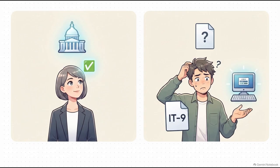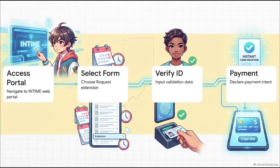It's totally seamless. However, if you didn't do a federal extension or you just prefer to file directly with the state, you'll need to file Indiana Form IT-9 to request your state extension. Now, if you do need to file directly with Indiana, or if you need to make an extension payment, the state highly recommends using their electronic INtax portal. It is completely secure, it totally eliminates postal delays, and the best part is you get an instant confirmation for your records. No guessing if it arrived.